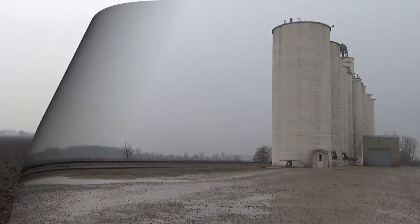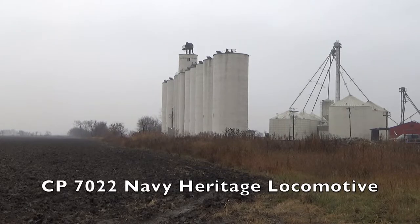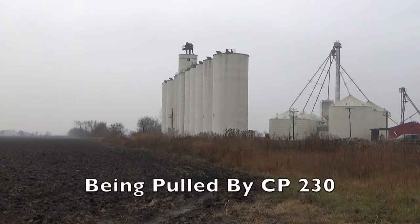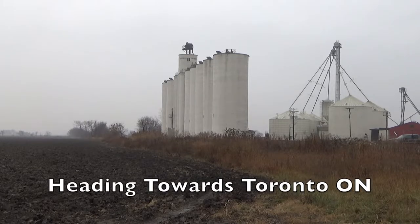The AC44C6M is starting to get old these days. It was really rare at first, but now they keep getting rebuilds. Come on, let's stop this rebuild from coming in on the system.